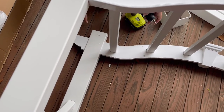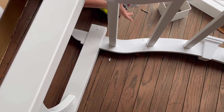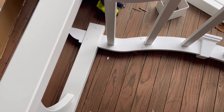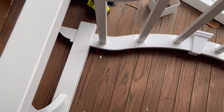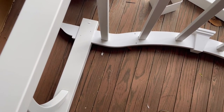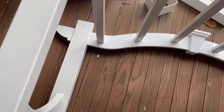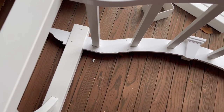You just want to make sure that as you're doing this, you do not drill the hole and then kick it or fall on it or move it around. Because once you've drilled those holes, you want to put your screws directly into those holes. Otherwise, you'll have to drill new ones because you'll never find two little holes in here again.